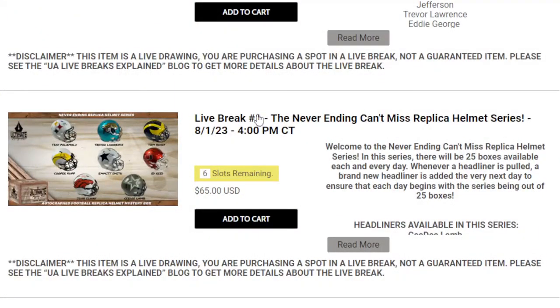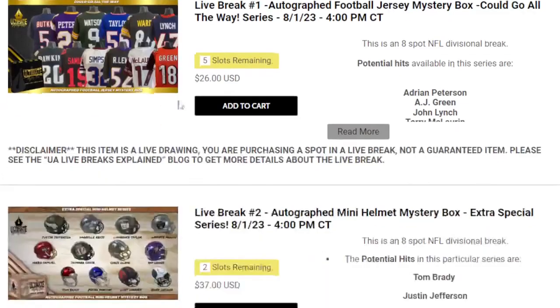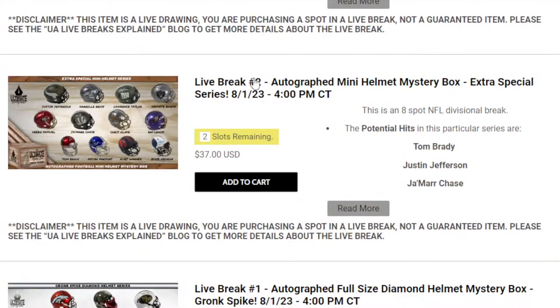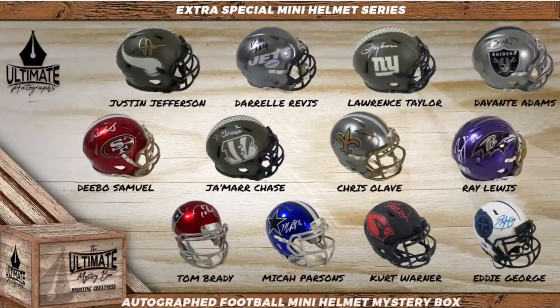We pulled a Tyreek Hill in this series the other day. That was just an and more hit. So that was nuts on the Cheetah. 5 to go in the jerseys. Single game record for rushing yards in the NFL, 296. Adrian Peterson is probably the biggest name left, although Christian Watson, Hines Ward, Brian Dawkins, Ray Lewis are other really cool options in the jerseys. I'm surprised this hasn't sold out. It's been 2 away for quite a bit.